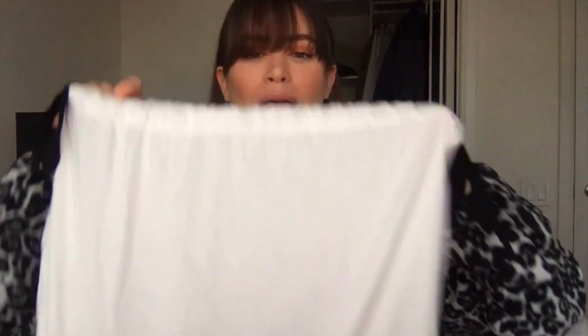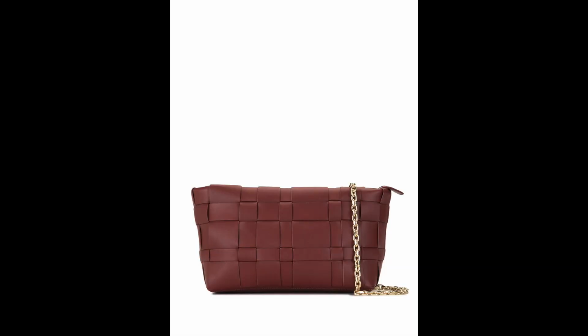Actually, in my Essence sale video, I mentioned that this was probably my least favorite color, but I changed my mind. On camera, it shows up a little bit different, but it comes in a really nice dust bag. And yeah, it's a lot darker in person. I'm going to show a picture of it when I unbox it.